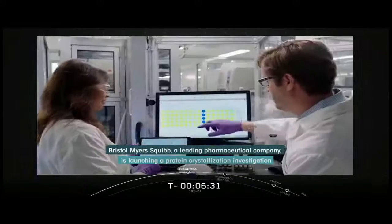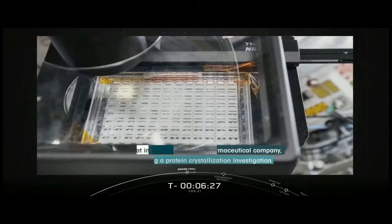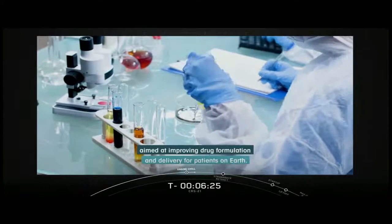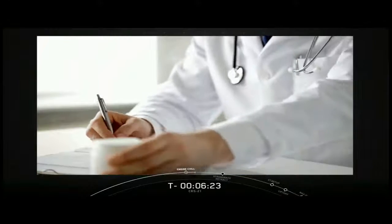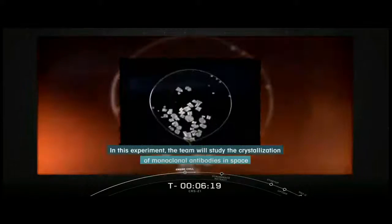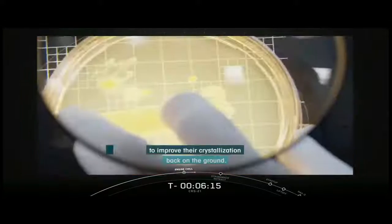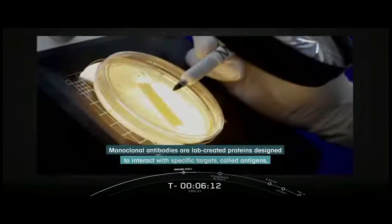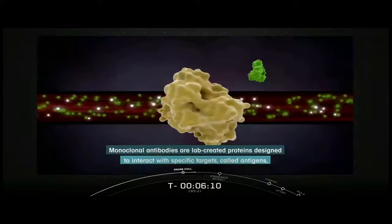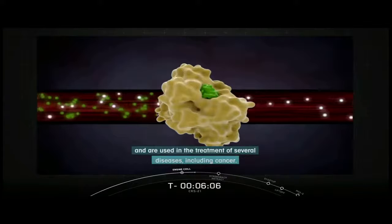Bristol Myers Squibb, a leading pharmaceutical company, is launching a protein crystallization investigation aimed at improving drug formulation and delivery for patients on Earth. In this experiment, the team will study the crystallization of monoclonal antibodies in space to improve their crystallization back on the ground. Monoclonal antibodies are lab-created proteins designed to interact with specific targets called antigens and are used in the treatment of several diseases, including cancer.